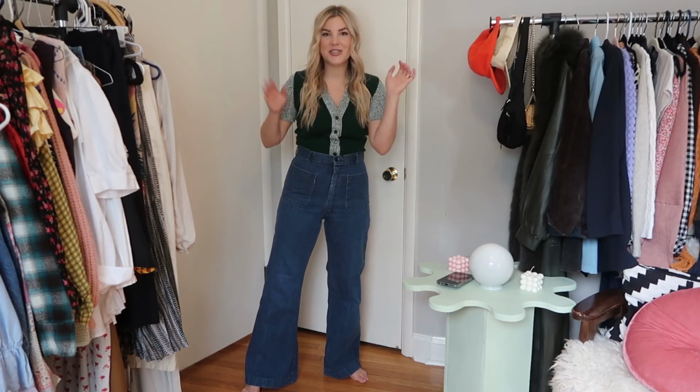I tried on all my pants options, but I definitely feel like these are the best and the truest to my initial vision. I got these at a vintage store here in St. Louis called Retro 101 slash Cherry Bomb Vintage. They have a very long name, but they have the most amazing selection. You guys have to go if you're in St. Louis.